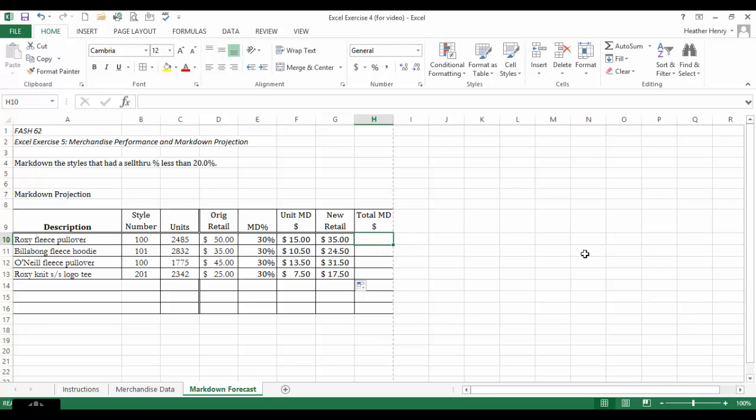So the total markdown dollars we will be taking, we take the total units we are marking down times the dollars that we marked down to get the total markdown dollars taken.